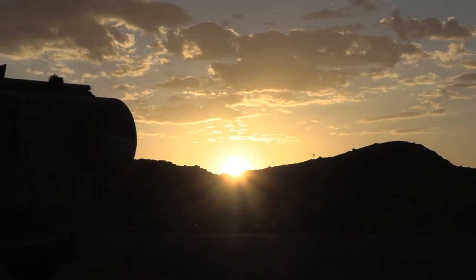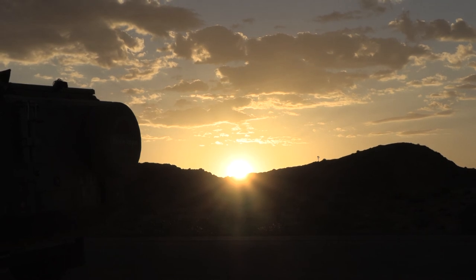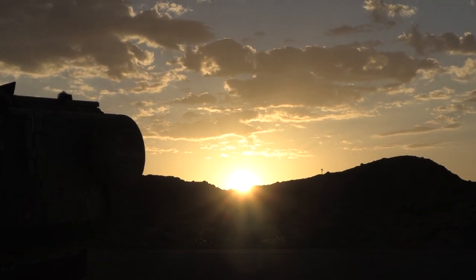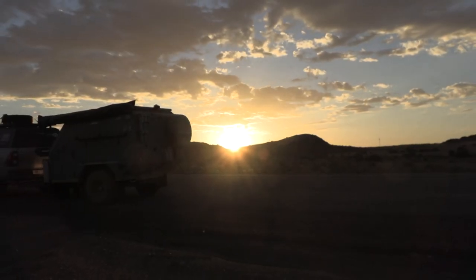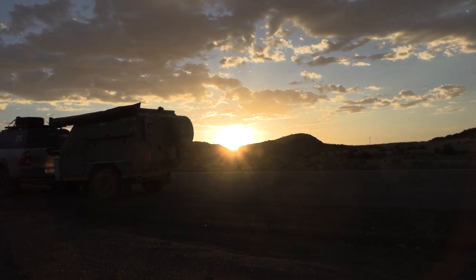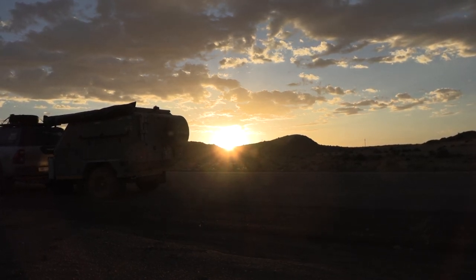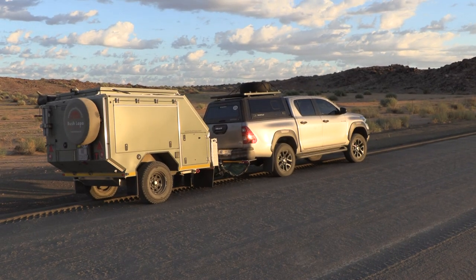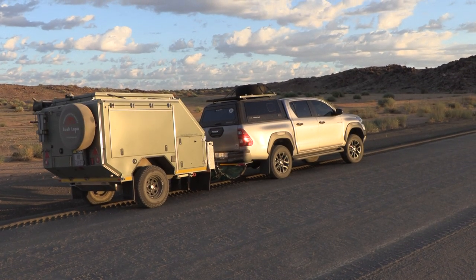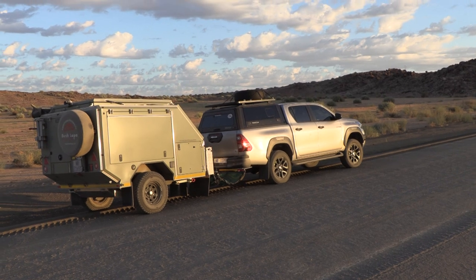Clouds always make such a difference to the sunrise and sunsets. Without the clouds, it would be very plain. And our gravel net is working well so far. Seems to be keeping all the stones. The dust still comes through it, but that's not the problem.